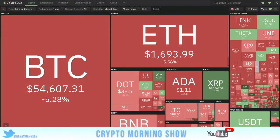Hey there, crypto friends. How are we doing out there? We are swimming in a sea of red. Lots of blood in the air. We still got some green ones. So let's have a look at the charts.